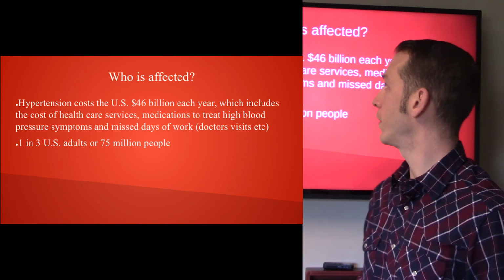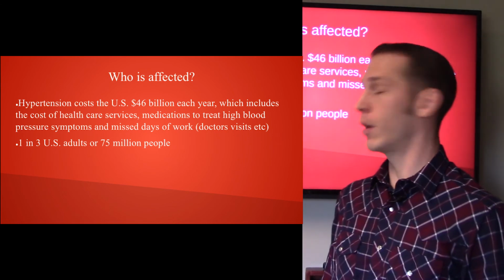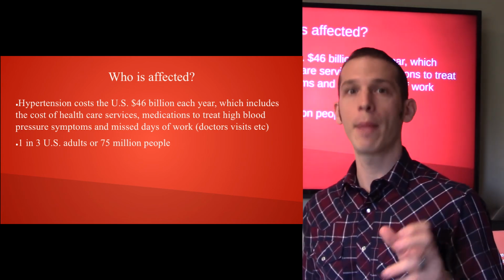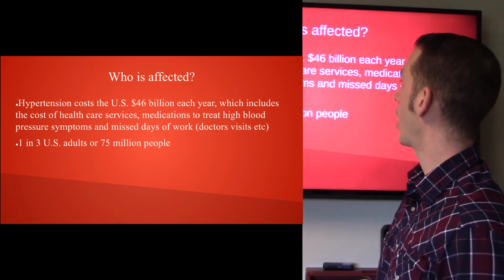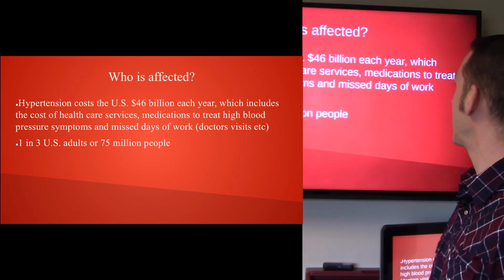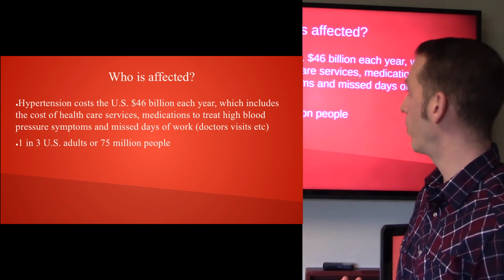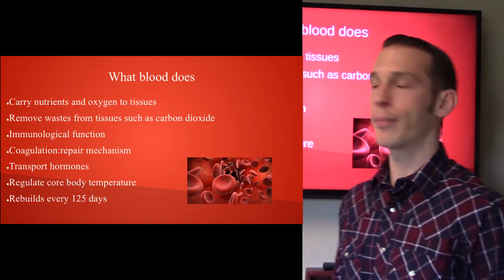Okay. So who's affected? Now, this is crazy. 1 in 3 U.S. adults, or 75 million people, are considered to have high blood pressure, and hypertension costs the U.S. $46 billion each year, which includes the cost of healthcare services, medications to treat high blood pressure, and missed days of work, so like doctor's visits, things like that.